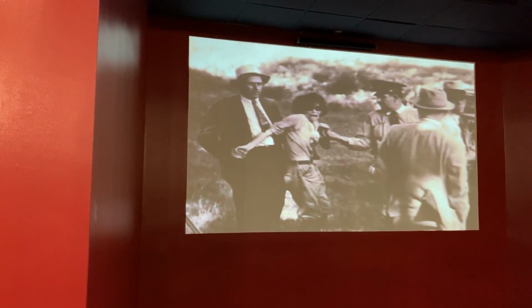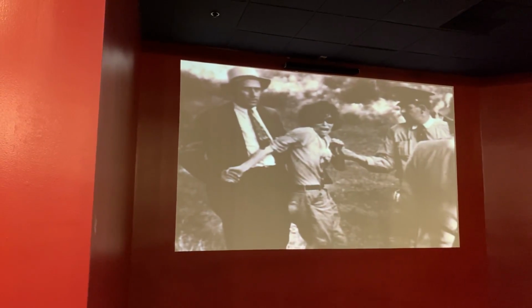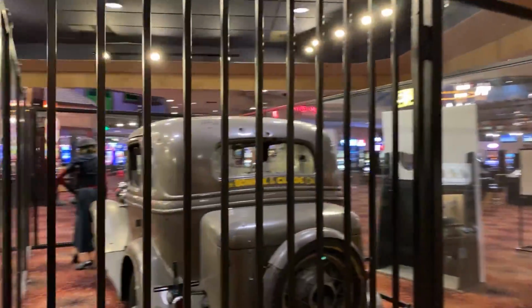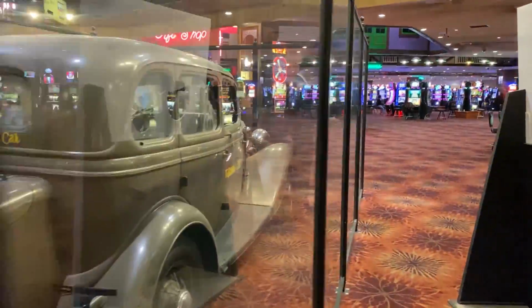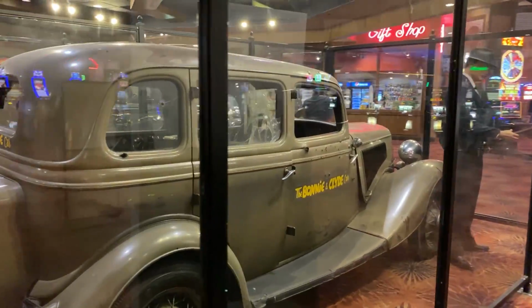This is an area that I highly recommend checking out if you are in Primm or driving between Vegas and California, because it's just an interesting historical thing to see, and it doesn't take a lot of time to park, get out, check it out, and move along again back onto the road.